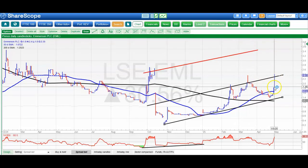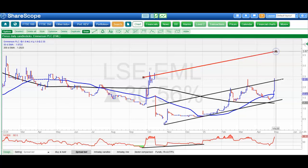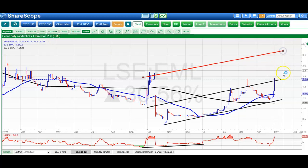Above 2.3, the next leg up could be the upper parallel of that rising trend channel base, and that is heading for 3.6 pence. And looking for that as soon as the end of this month. Ideally, we stay above that 50-day line, 1.7 pence, whatever happens.